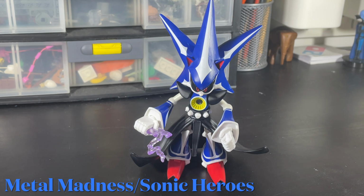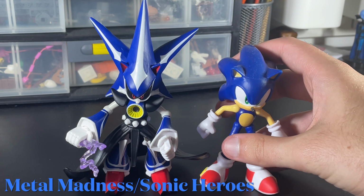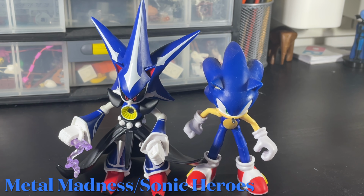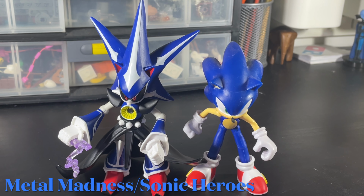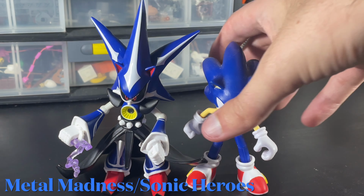Okay, so now it's time for the moment you've all been waiting for. Scaling. Here he is with my Sonic. He apologizes for the dust. This guy's been in my collection for a little bit. And honestly, I think this does look pretty good. I will say the head is a bit smaller compared to Sonic. I feel like the head should be a bit bigger for Neo, but I can kind of understand why they made a smaller version of his head. The head's a little small, but it's still good. He's got that height still, and honestly, I love him. He's brilliant. So yeah, there's Sonic.